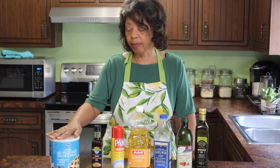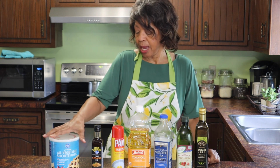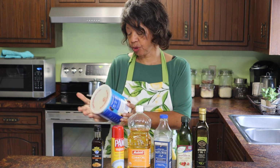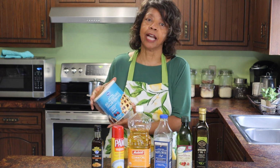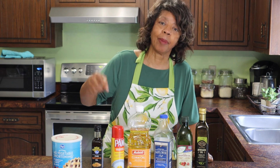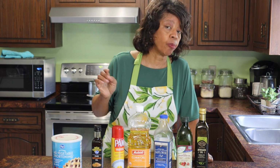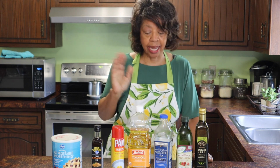And then of course, everybody's got to have a little shortening or some Crisco in their home. And I was surprised that I had this Kroger vegetable shortening because I usually buy Crisco. But I must have really been trying to save a little money at the grocery store that day, because it does make a difference if you buy store brand or a name brand.